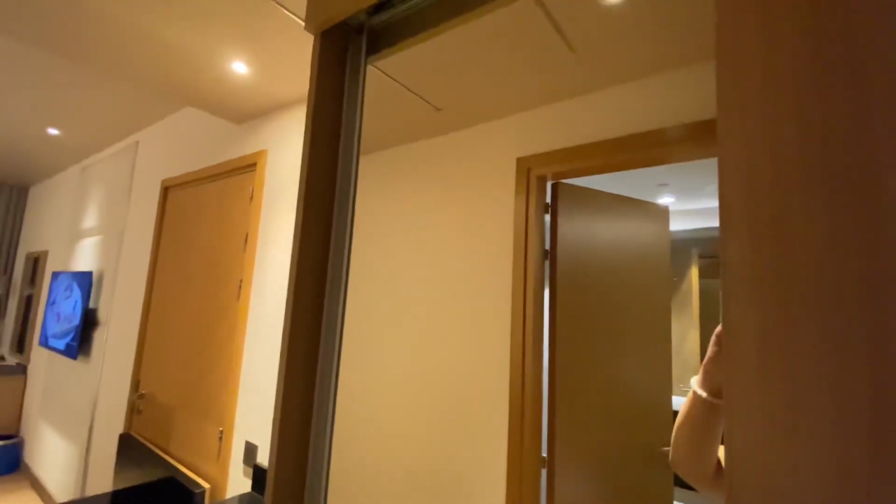Here, we have a full height closet with two bathrobes and enough space to hang your clothes and store your luggage. They have a full height mirror, iron, safety box to store your valuables, and two drawers for your clothes, and they also have an iron stand by the way.